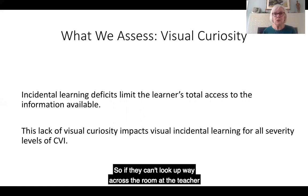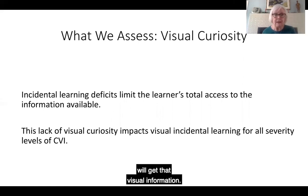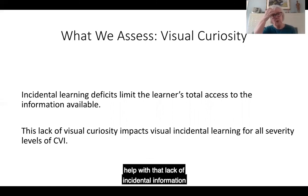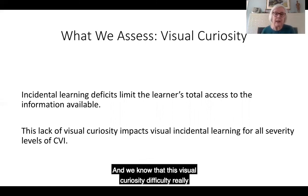So if they can't look way across the room at the teacher who's getting on her coat, they're never going to know they're going to go to recess, which every other child in that classroom will get that visual information. So that child would need a calendar system throughout their day that would alert them to when things are going to happen, in what sequence they're going to happen. That would be a support that would help with that lack of incidental information they can gather.